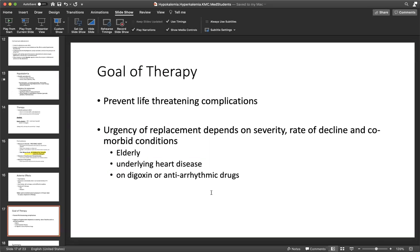Now, what is the goal of therapy? You're not trying to replace it completely. Your aim is to prevent life-threatening complications, like especially the cardiac arrhythmias. Now, the urgency of replacement depends on the severity, the rate of decline, and comorbid conditions. So if it's declining very fast, then you have to replace as fast as well.